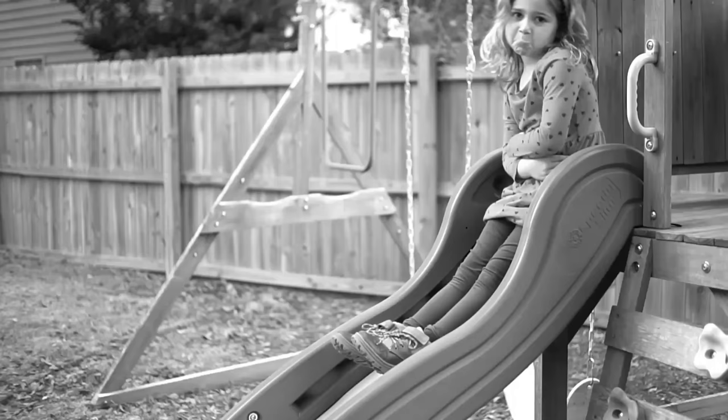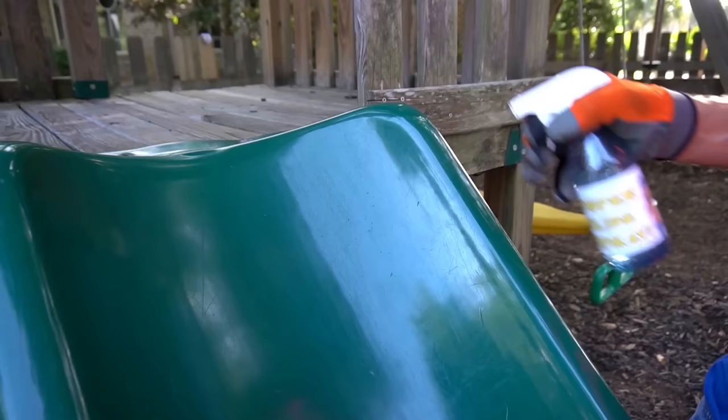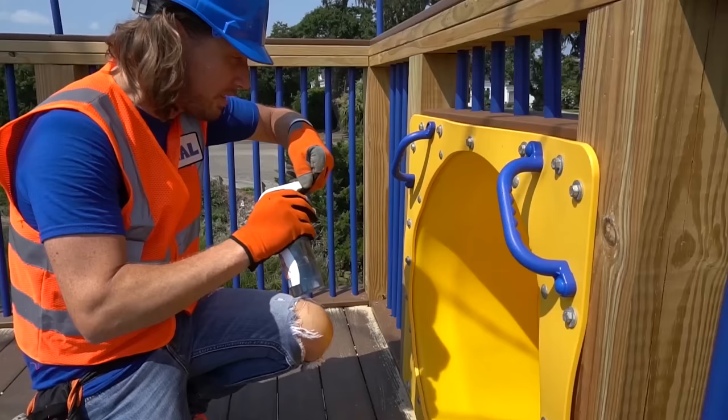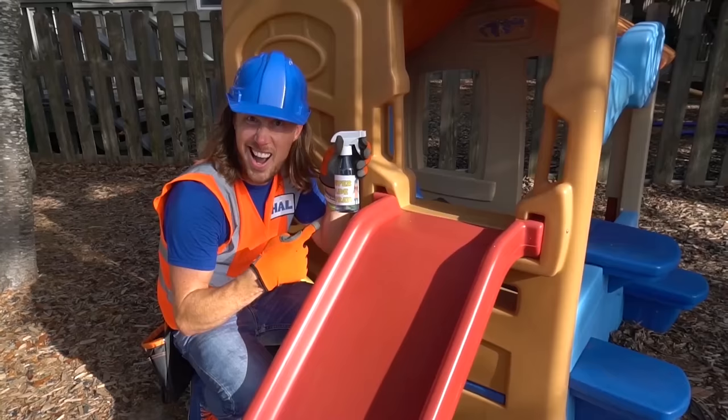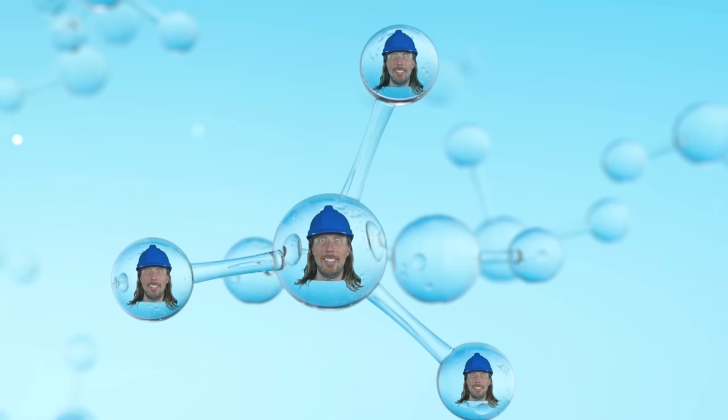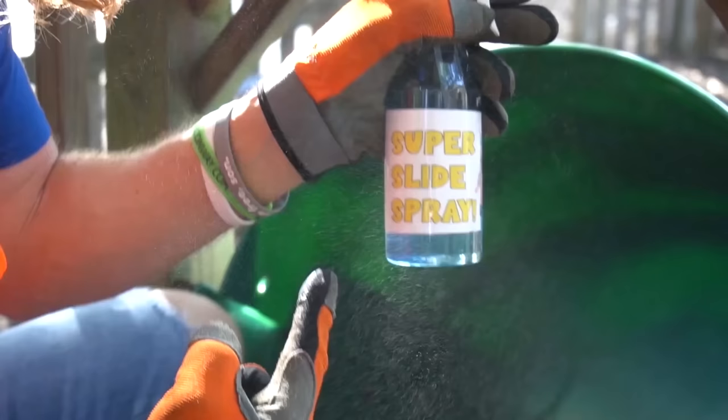Is your slide slow? Well, then you have to try Handyman Hal Super Slide Spray. That's right, Handyman Hal Super Slide Spray is bioengineered by a scientist in a lab to fix any slow, boring slide. Just watch as Handyman Hal applies it to any slide, and it takes action, going to work right away. The scientifically engineered molecules work deep down below the slide surface to ensure a fast, fun slide. Awesome! That is awesome, but don't take our word for it.